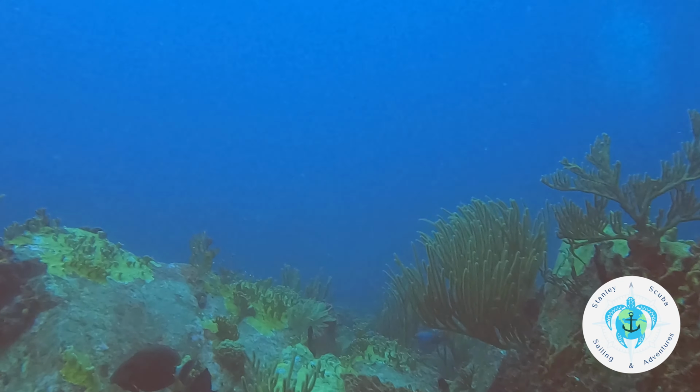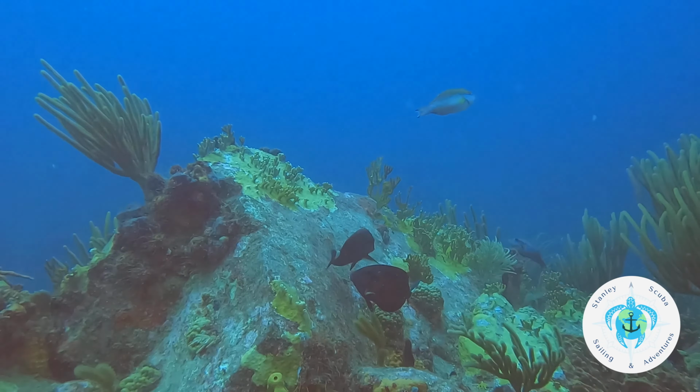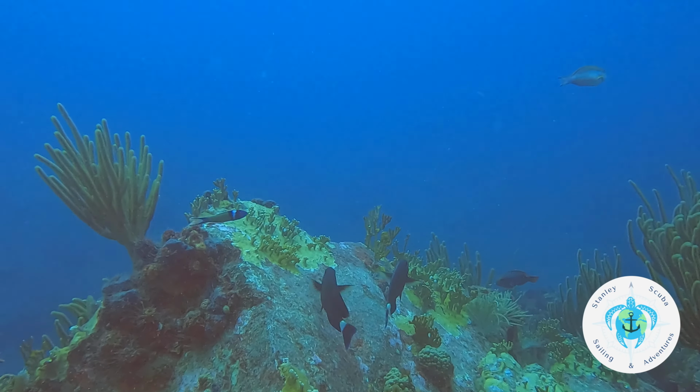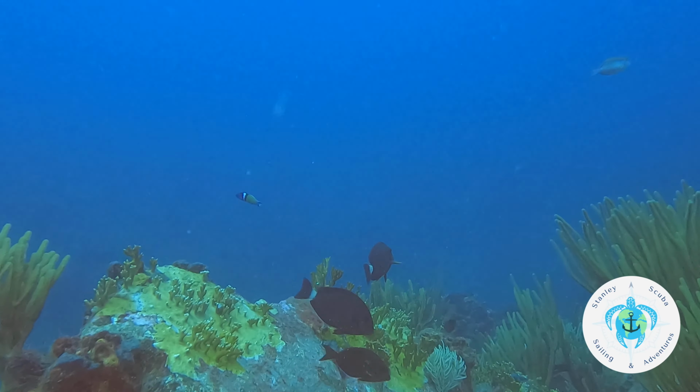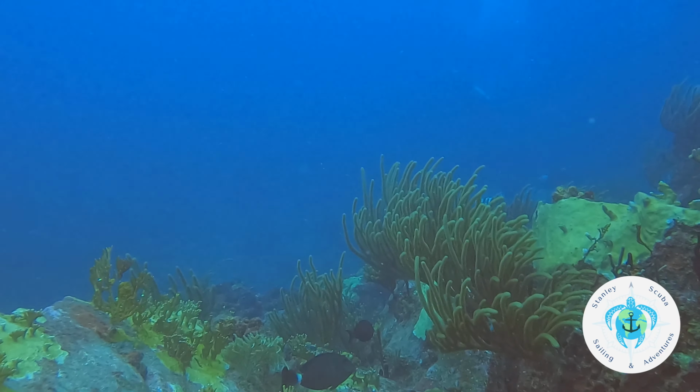Here we see a pair of ringtail surgeonfish. They typically range in size from 6 to 12 inches, reaching a maximum of about 15 inches. Usually found in depths between 15 to 80 feet.